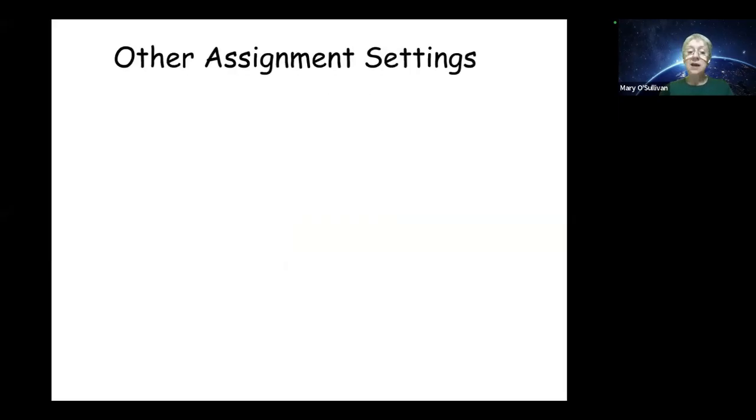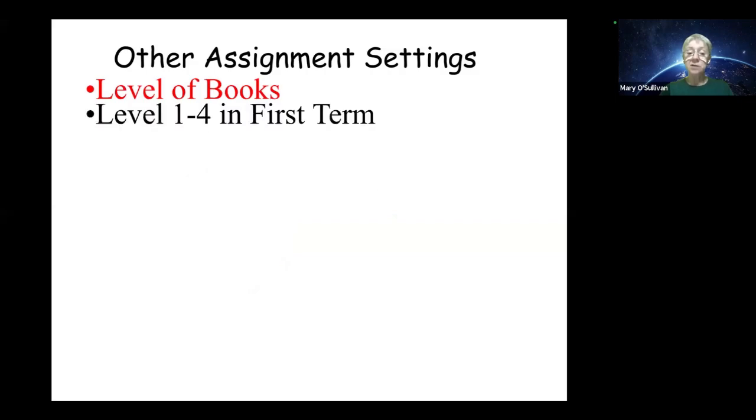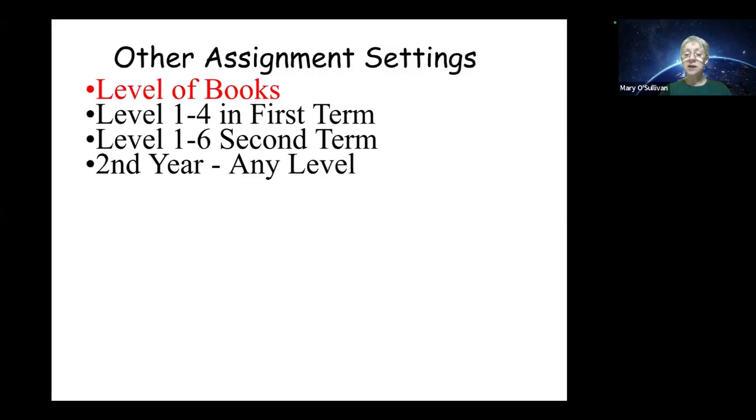So, other assignment settings: I set the level of the books. There are about 15, I think, levels in Xreading, and the top one is 15. So I limit the students to level 1 to 4 in the first term, and I raise it up to 1 to 6 in the second term. And in the second year, they can read any level they like, but at that stage, they kind of understand the thing about reading is to read easy books.